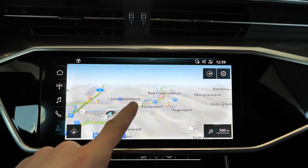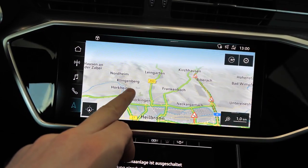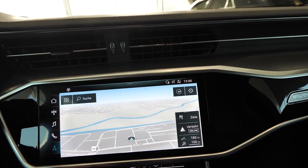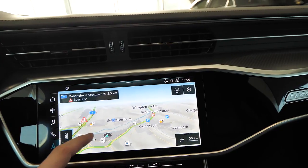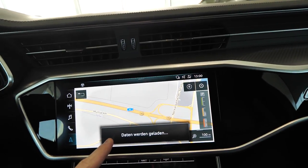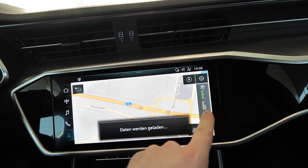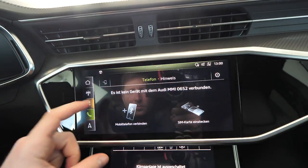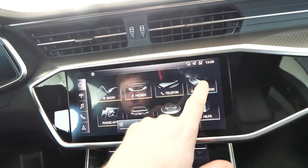Also, it's loading very fast. You have a 3D map, also 2D, depending on how you want to use it. And it's very simple to navigate to places. Also here, it works so fast. Every time you press a button, you want to do something, it works really, really fast. So something that I really like. Anyway, on the left side, you still have a kind of shortcut button. Here you can see the parking place where you want to go right now. Here on the left side, you have the telephone, some shortcut buttons, and the radio, of course, and then also the menu back here.